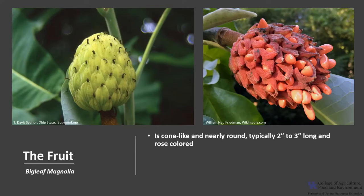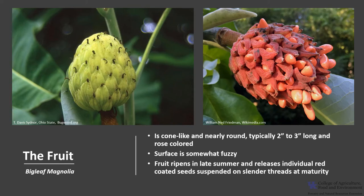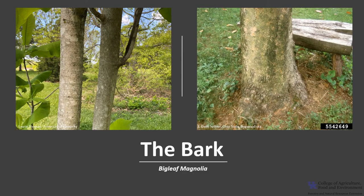The fruit is cone-like and nearly round, and it's typically about 2 to 3 inches long, and as it matures, it turns a very attractive rose color. The surface is somewhat fuzzy, and the fruit ripens in late summer and releases individual red-coated seeds suspended on slender threads at maturity. A few songbirds and a few small mammals eat the seeds. The bark is thin, smooth, and grayish-brown, and tends to develop platy patches as the tree ages.